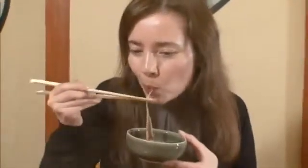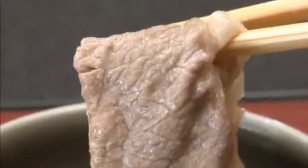Next, she tries ponzu. This sauce, it's sharper because of the lemon lime. So, when you get tired of eating so much meat, have the ponzu and you'll be able to keep on enjoying having meat and other ingredients.